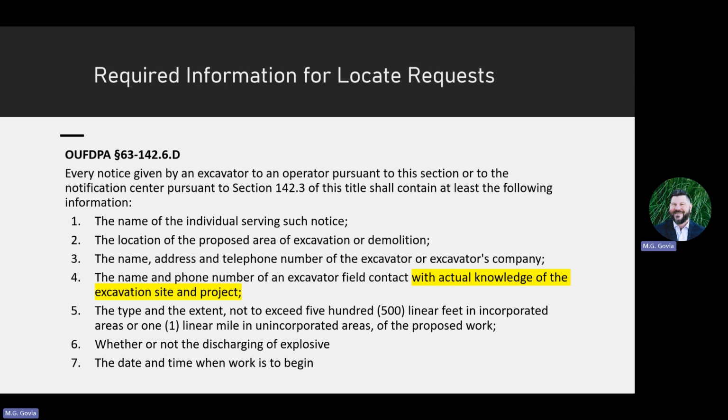Then we're going to get the information about the project, right? What's going to take place, where is it going to take place, and then we're going to get the excavator company information. The excavator company information is important. If you're an excavator and you work for a plumbing company, when you call us, we want the plumbing company's information, not your individual information, right? So the company will be on record of doing the work, and then you're working for the company, and so you're going to be the field contact, right?